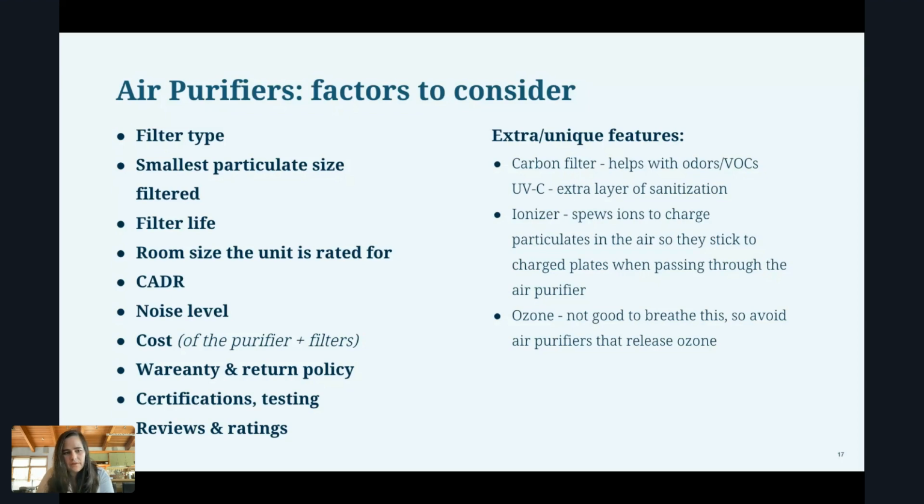The CADR is basically a rating or score of how quickly that particular filter can filter out a specific type of particulate, something like smoke, pollen, or pet dander, in a room of a certain size. So generally speaking, the higher the CADR, the faster it can filter out that particular particulate in a room.